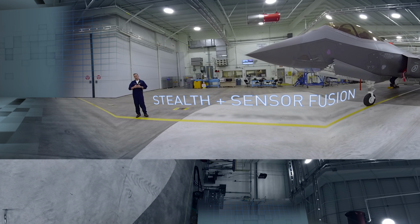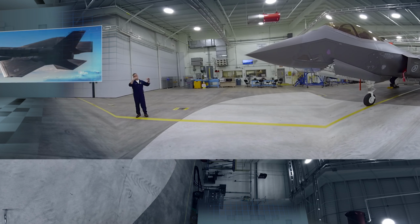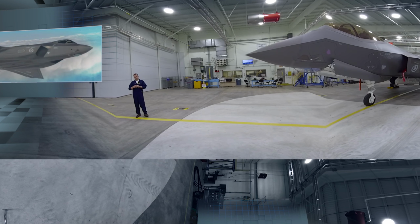Now, stealth is comprised of basically two pillars. One is the geometry. So as we go around, and I'm pointing out different aspects, I'd like to call your attention to the geometry, the angles that are common. You'll also notice that the horizontal stabs are in line with the wings, so they're kind of obscured. If you had the capability to look down the intakes, you wouldn't be able to see the face of the engine. All of this combined with the coating is what provides that stealth.